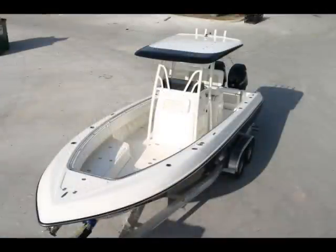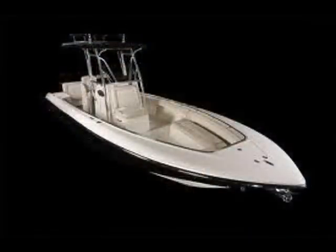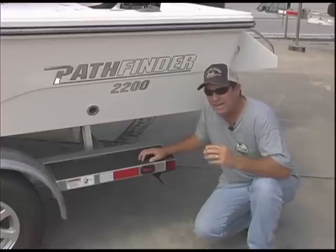Standard features include 3 recirculating live wells, a porcelain head, 2 fish boxes with macerator pumps, and even a 20-gallon freshwater washdown. Some would call it the Cadillac of bay boats, but if you're familiar with sports cars, this is more like a Bugatti. The Pathfinder is one of the most popular boats that you're going to see here in Southwest Florida. How do you choose a boat?